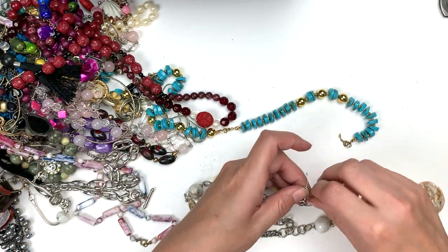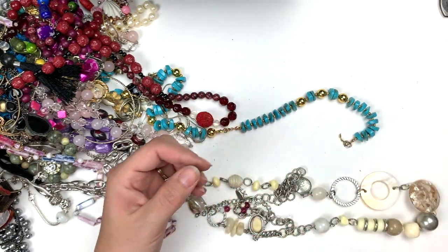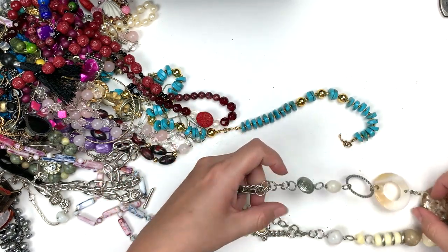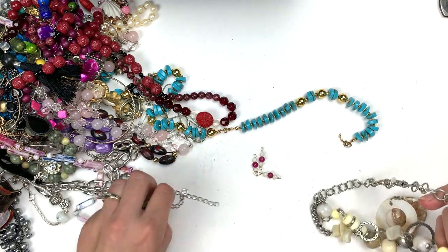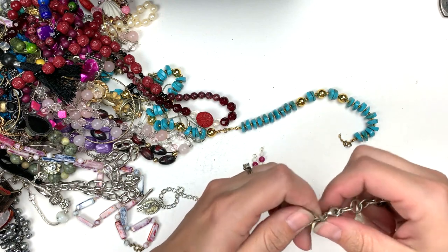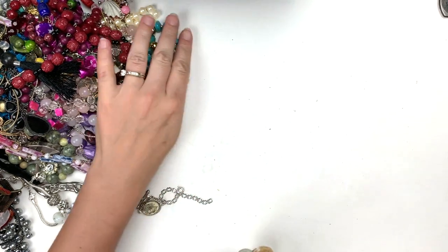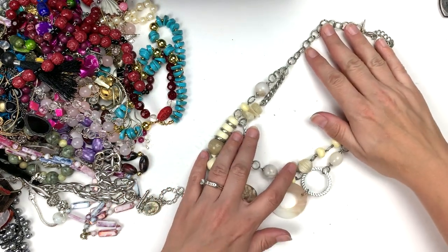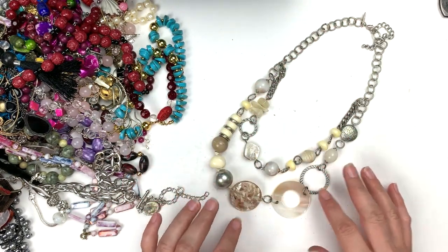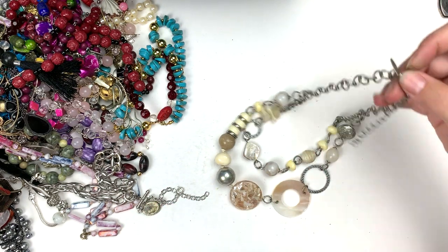Okay, this is an earring. It's a shiny gold one. It's a little scratched up. Here's a funky, funky necklace. Looks like a New York and Company. Very funky. I like that. Got a bunch of shells and different beads, and it's kind of asymmetrical and cute and fun. I will sell it.